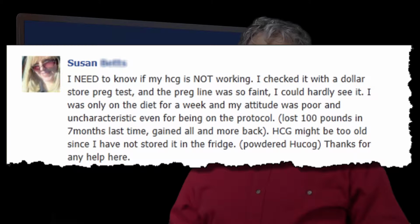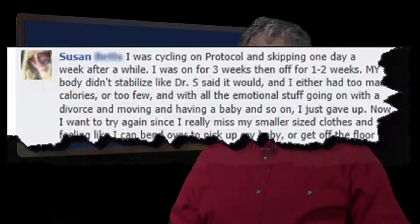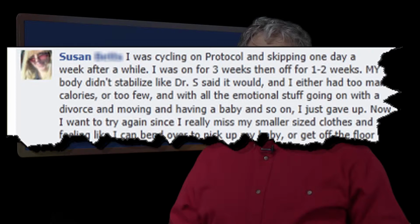I was only on the diet for a week, and my attitude was poor. Before, I lost 100 pounds in 7 months last time, but I gained it all back. I think my HCG is too old since I have not stored it in the fridge. I was cycling on and off the protocol, skipping 1 day a week after a while. I was on for 3 weeks and then off for 1 to 2. My body didn't stabilize like Dr. Simeon said it would, and I either had too many calories or too few. And with all the emotional stuff going on."